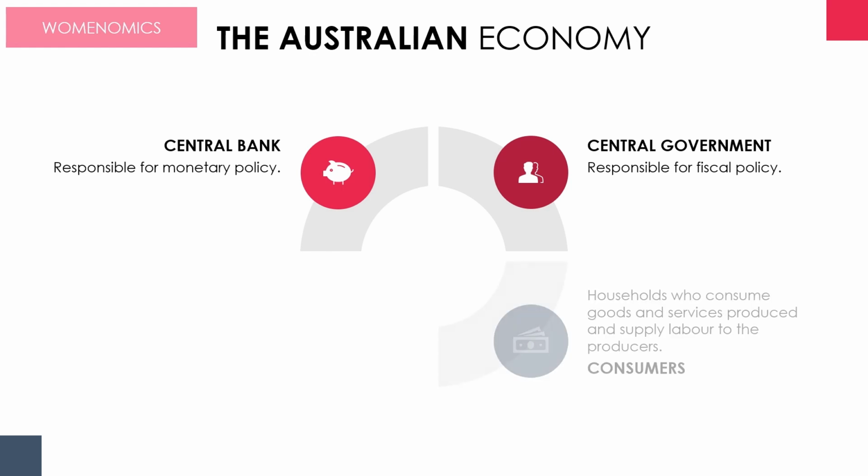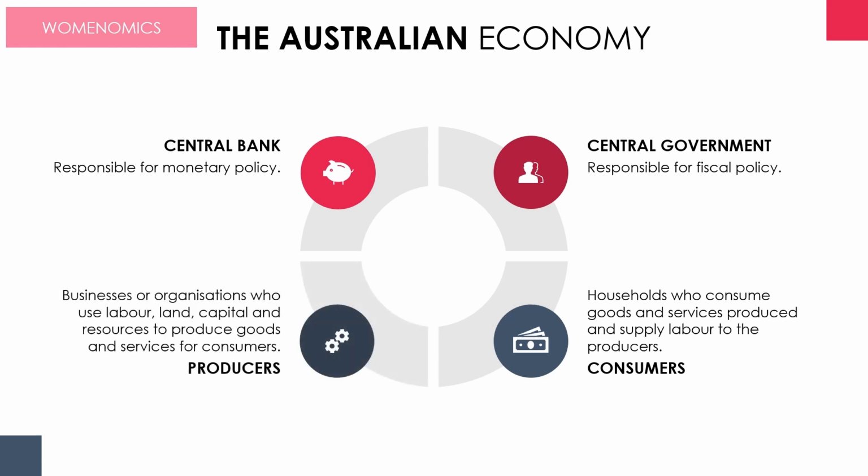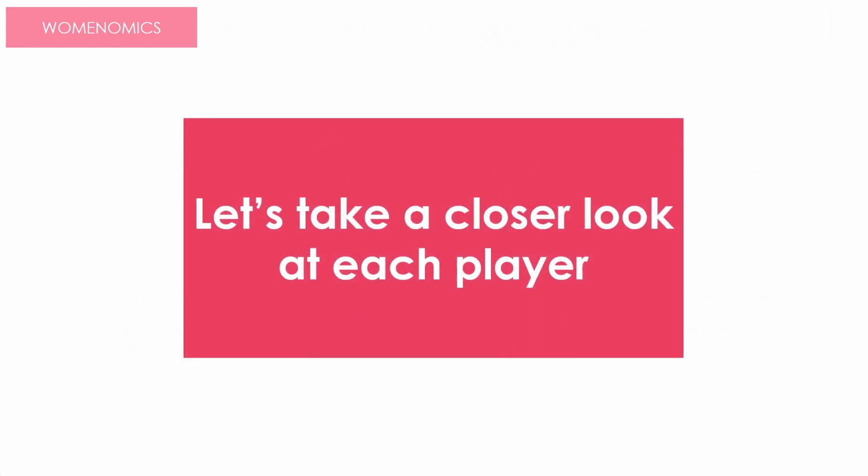The next group is the group of consumers. So that would arguably be all of us. We are households who consume goods and services, and we also supply labor to the next group, which is the producers. And the producers are the businesses or organizations who use all the resources, so the labor, land, capital, and any other items, to produce the goods and services that we use. So that in a nutshell is the core players to an economy. Now let's delve into each of these a little more.